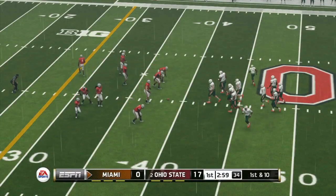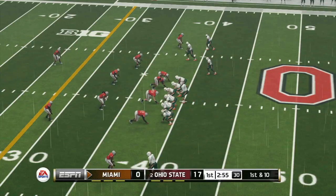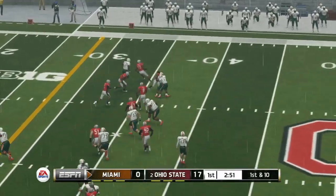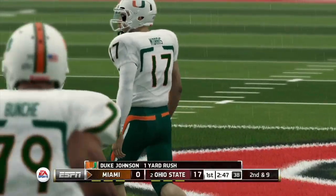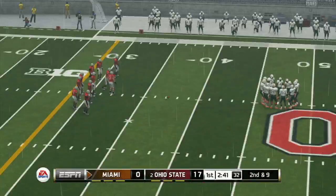First down, 10 to go. Ball on the 39-yard line. They'll bring him down to the 37-yard line. Johnson was the intended receiver on the play. That brings up second and 9.